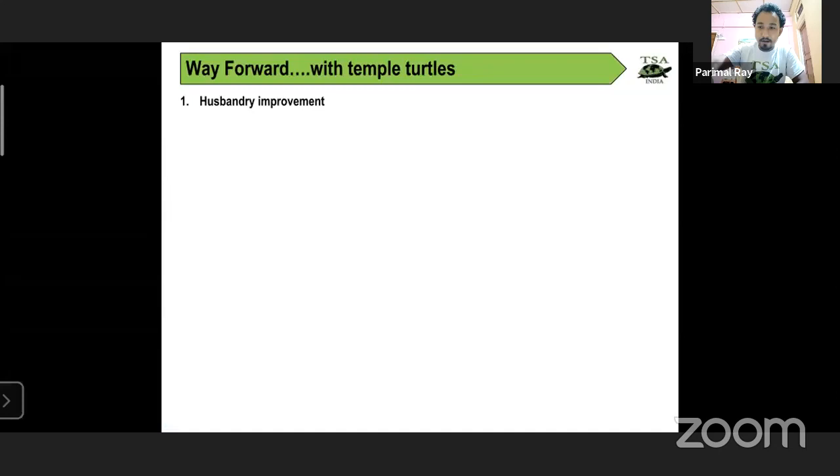So thoroughly, after going through this exercise, we have learned that we can achieve something good out of this exercise, and we can replicate this kind of exercise in other temples also. As I said, there was an objective of planning a conservation action plan. The way forward, we are thinking of improving the whole husbandry of the temple. But due to the COVID pandemic, we could not achieve this in a gradual process, but we have laid down all our draft plans, what we are going to do.